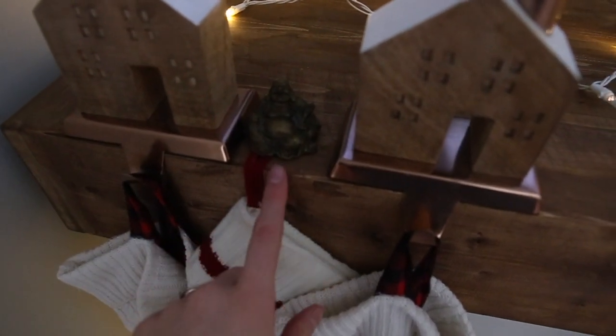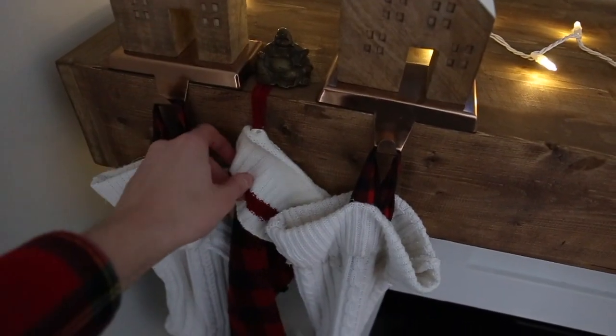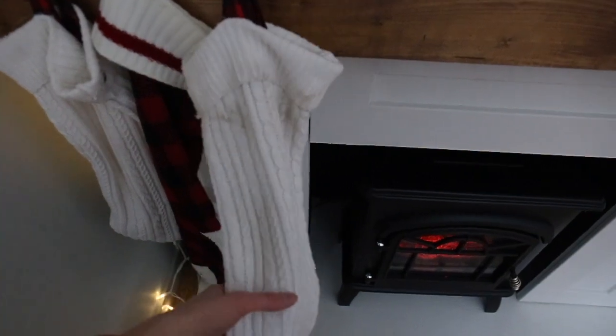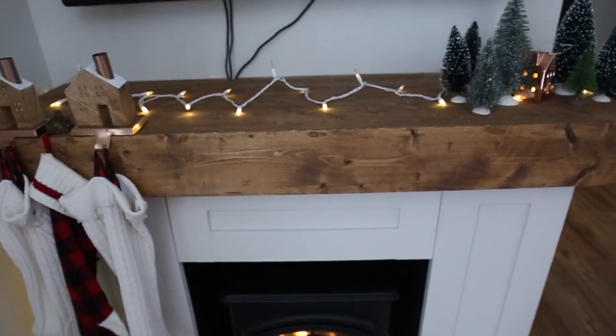And also we have this little Buddha that my husband's uncle gave to him. I don't even really know why, we're definitely not Buddhist. But it perfectly hangs this up. I wish I could find a third one of these, but I can't. And my mom made us these stockings when we first got married, the 2 white ones, and then I bought the one for my dog. But I'm so happy with how this turned out.